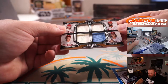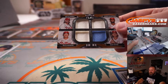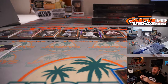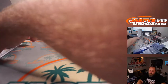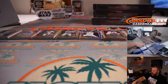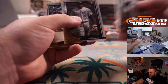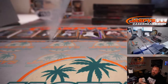We got a quad relic for the Phillies. That is 18 out of 99. Andrew McCutchen, Alec Baum, Reese Hoskins, and Bryce Harper. Phillies is Harry Steinmetz. Sammy Sosa for the Cubs and Matthew Gomes. And Josh Donaldson to 50 for the Twins and Howard Zaporkin.